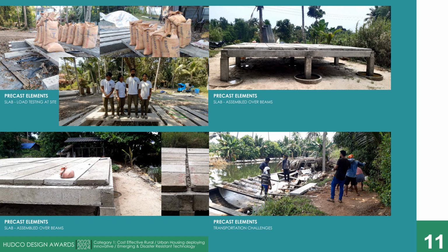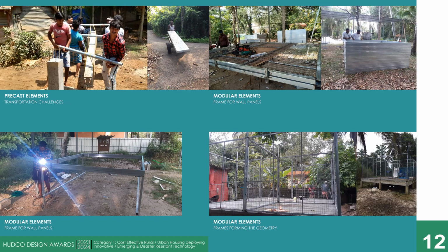The transportation challenges. Can you see the transportation challenges? We had to cut it down into pieces because we didn't have motorized roads. And now we can see the galvanized pipe frames being made for the wall panels, the modular elements. We had very limited facilities for making these panels. In a central facility, we had a makeshift factory kind of place.